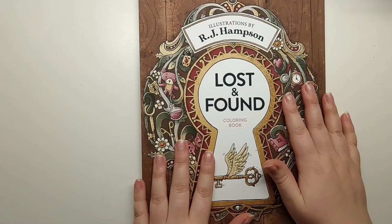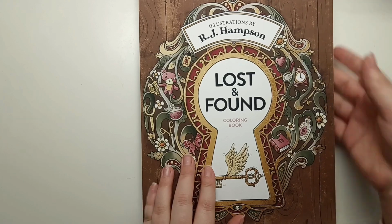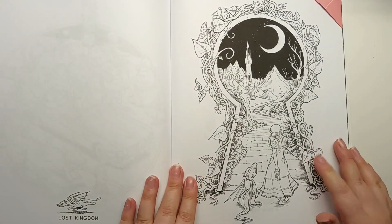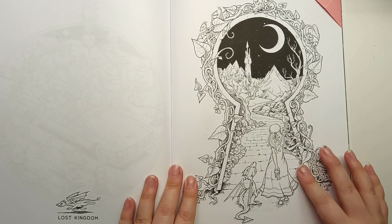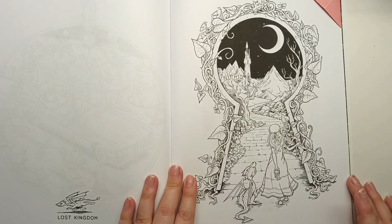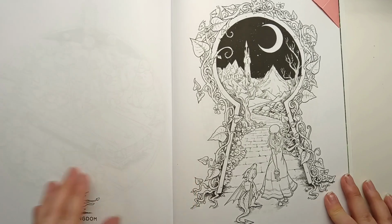And in Lost and Found, the page we are colouring. This is a project book with Dana from Dabbler D on Instagram. We are doing this, The Lost Kingdom. This is one of my, if not my favourite page in the book. I just think the composition of it is absolutely stunning. Can't wait to get this coloured.